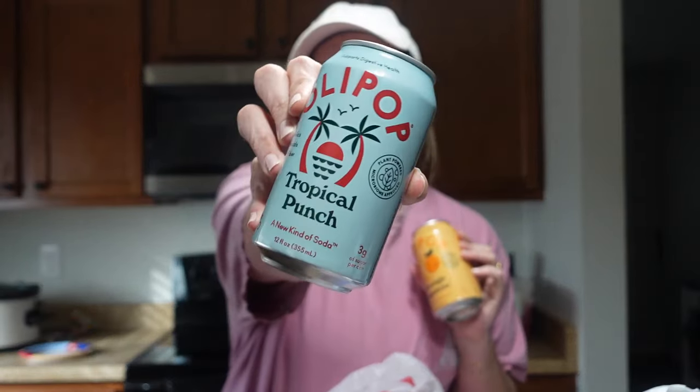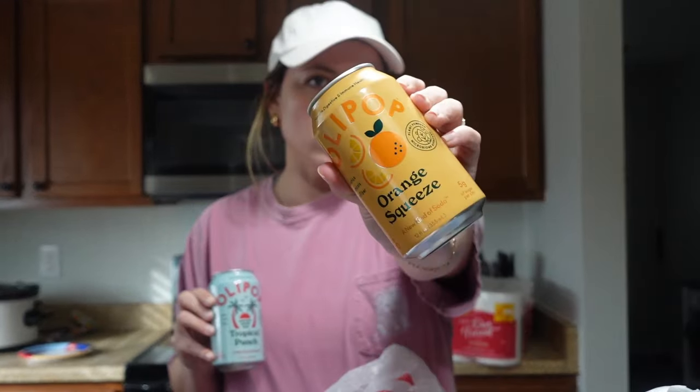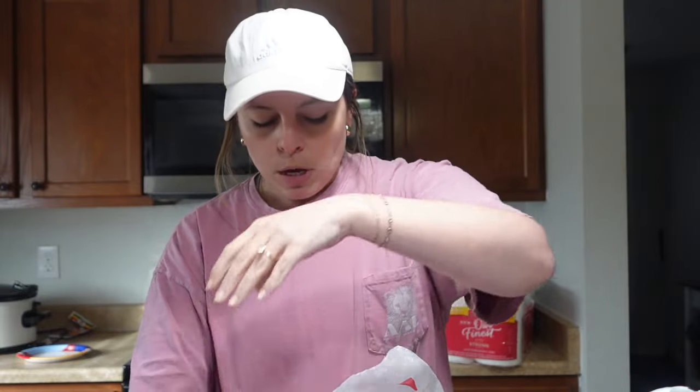And I thought when I'm in Target, I'll look at the Olipops and get a couple. So if I want one tonight while I'm meal prepping, I'm going to have either the Tropical Punch Olipop or the Orange Squeeze. We'll see. We got those. And then also when I was picking up the Mongolian sauce, it's kind of at the end of the aisle, and on the end cap was the Alani Nu. And I decided to grab a couple because I think I only have two more at work of the mini ones. I wish they had every flavor in mini because I cannot drink the full ones.